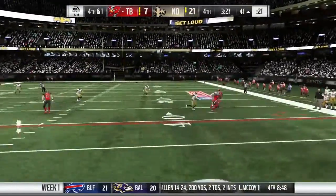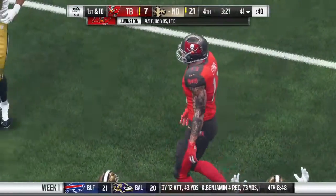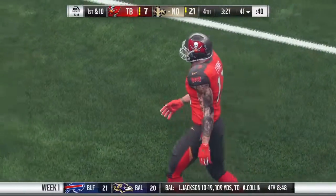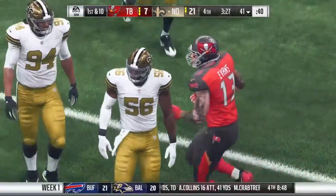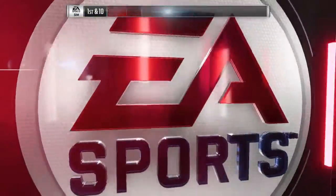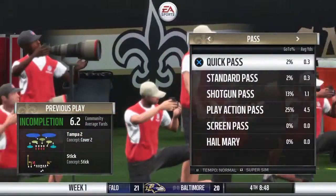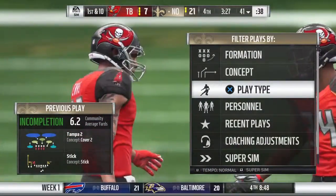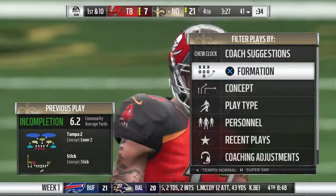As expected, they're going for it to keep the drive alive. And that is incomplete. Dirk Cutter's guys go for it, but come up empty. And the Saints will have the football back. So still over 3 minutes remaining in this game, but boy, not getting that one hurt. That's a little bit demoralizing, so they have to be careful about that because they still have an opportunity if they can get some things done on defense.